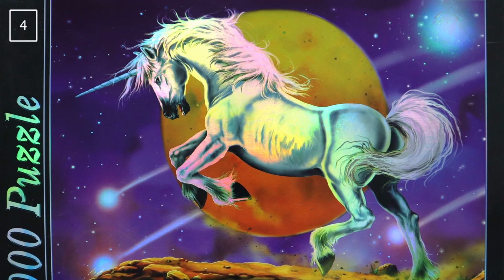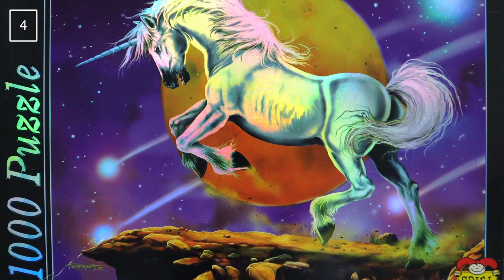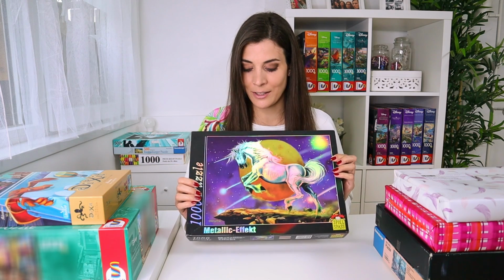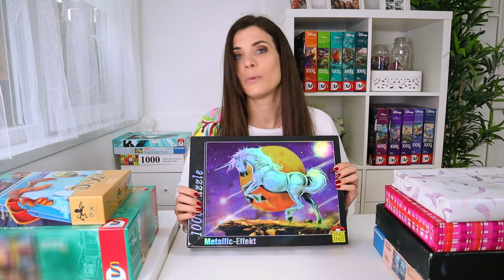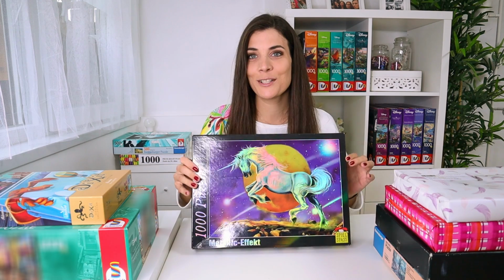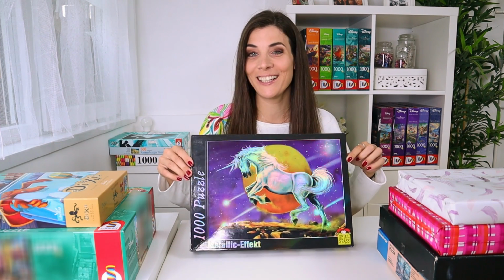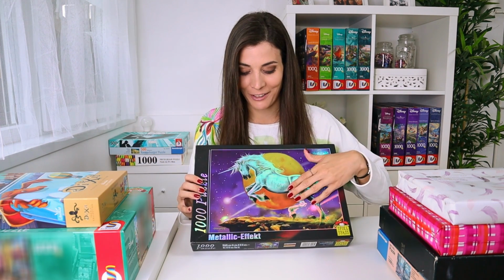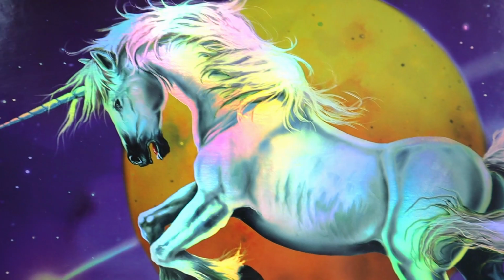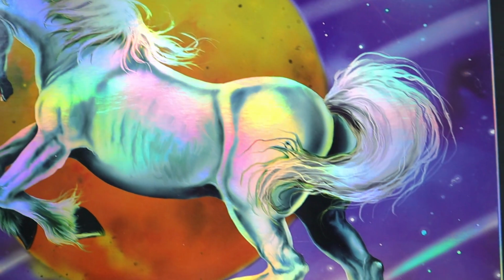And the last one is a 1000-piece puzzle by Spiel, Spass, and the title of this one is Das Einhorn. I think I can easily say that Das Einhorn means the unicorn, so we are just gonna label this puzzle the unicorn in English. And as you can see, do you guess why I got it? It's got the metallic effect, but apparently it's really, well, not gonna say really difficult to put together, but the shine just does not help when putting the puzzle together.